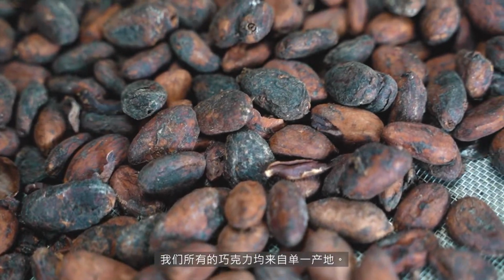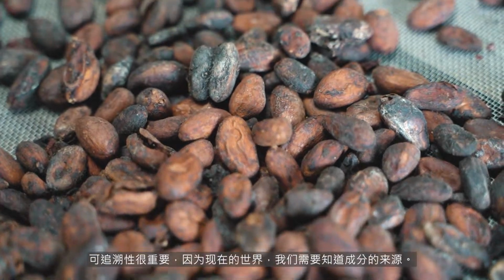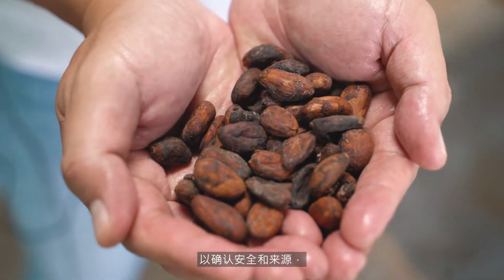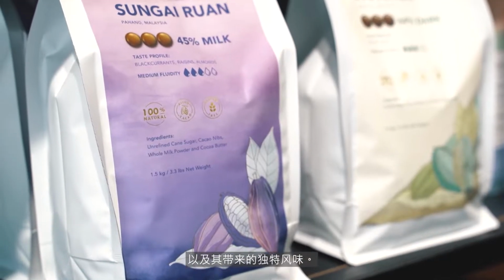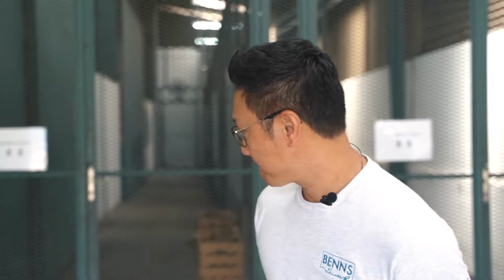All our chocolates are made from single estate origin. Traceability is important because in today's world, we need to know where the ingredients are coming from in terms of safety, in terms of origin, and in terms of the unique flavors that it brings out. Come, let me show you how chocolate is being made.